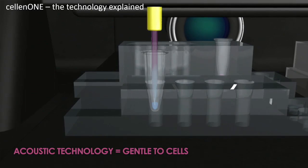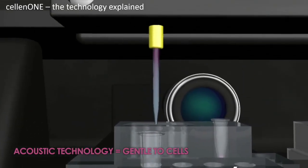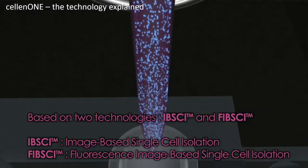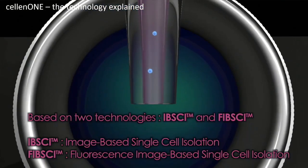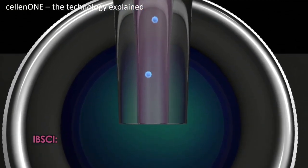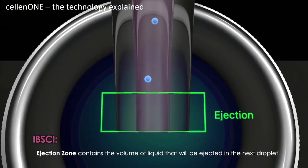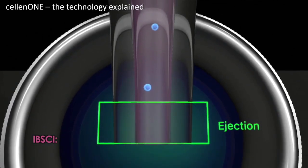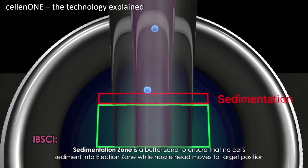Another difference with the flow cytometer is that you load your sample, you aspirate your sample. So there is no risk of clogging, because everything that went in can go out. Then the glass capillary moves in front of this very big camera here, and the software starts to analyze this glass capillary and detect this ejection area. Everything here will be in the next drop.